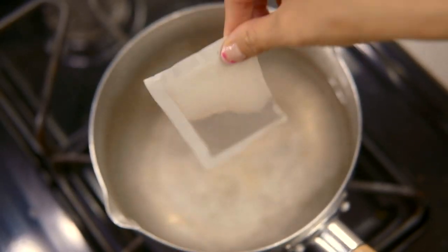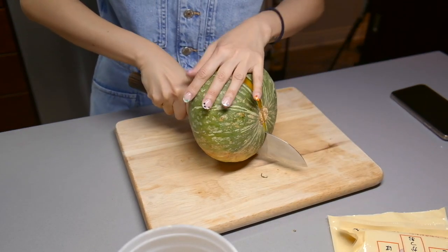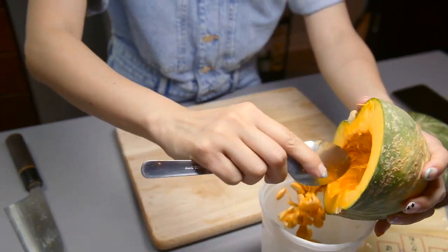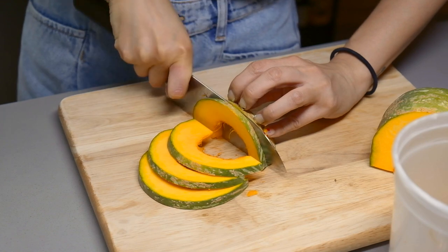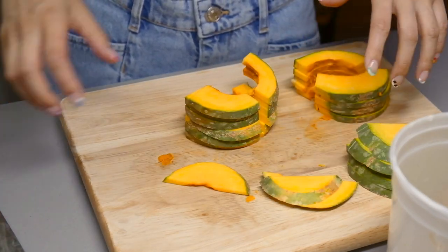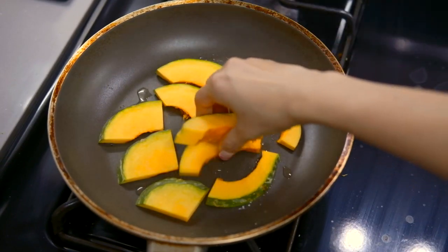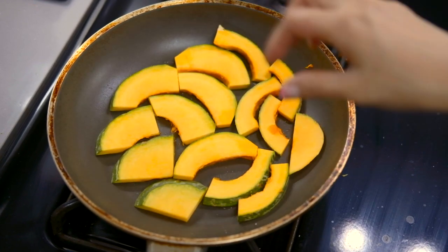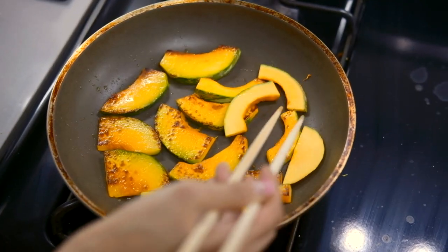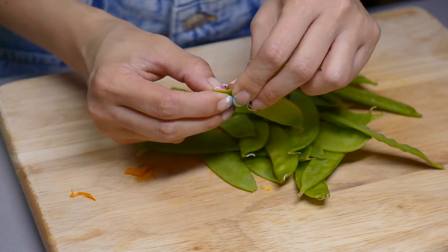Today, I'm starting out by making the dashi first. Then, I'm moving on to preparing the kabocha pumpkin. Let's prepare the snow peas. I like to pull out the stringy membrane so it's more pleasant to eat it.